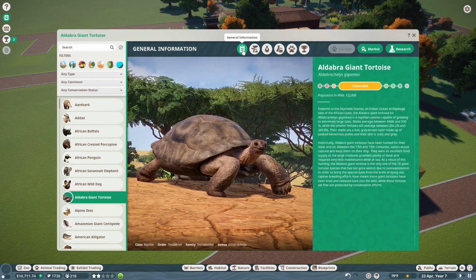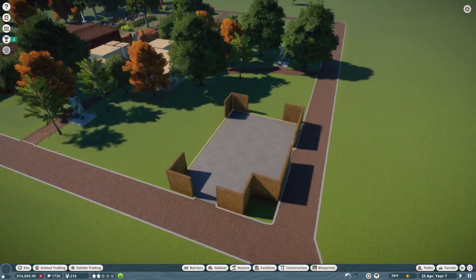Are you the ones that I used before? Did I use you guys or did I use the Galapagos tortoise? I don't remember. Whatever. Anyways, that's for future reference.